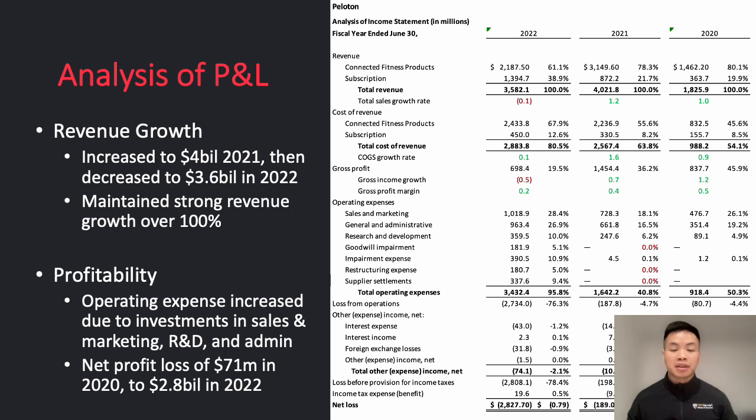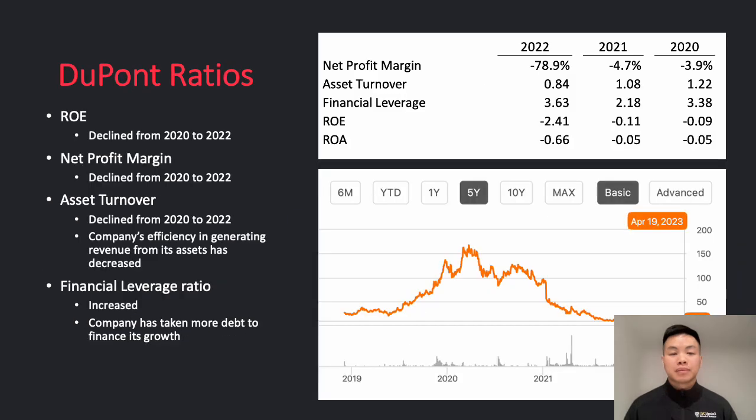When we look at Peloton's profitability and the net loss, it has been increasing towards even larger losses. For example, in 2020, it was about 71 million, and in 2022, that had increased to 2.8 billion. So that's going to be a huge red flag to investors.